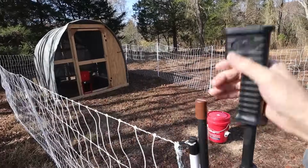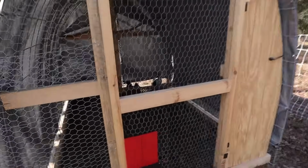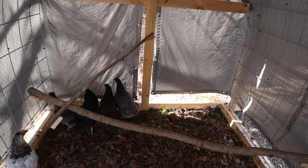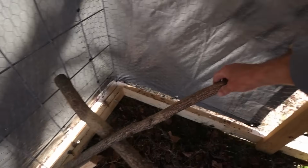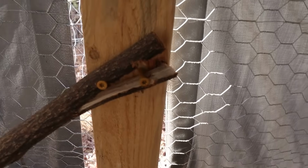So we have some more fixing that we need to do in our new coops. If you remember our build on these coops, we used branches for the roosting bars. And this one here broke. Not exactly sure how it broke, but it broke. It came off. It broke right there.